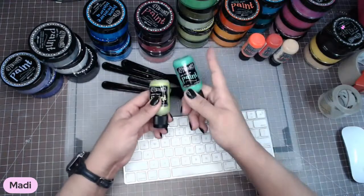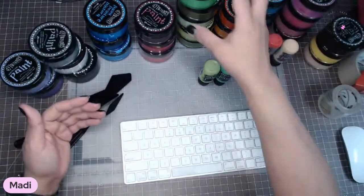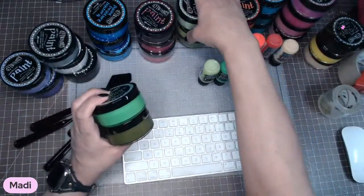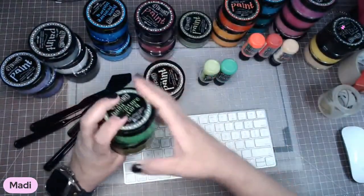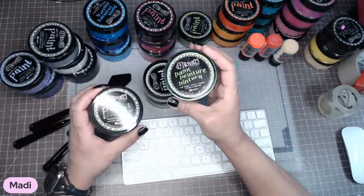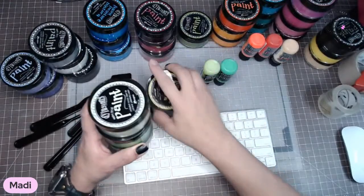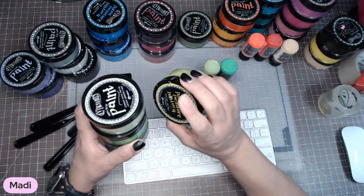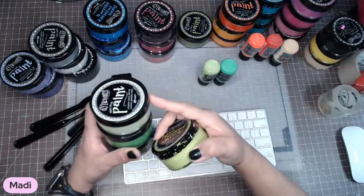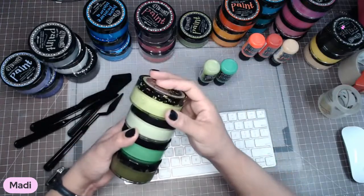Then we've got our greens, right? Now in the greens, I got a whole lot of greens. Why? Because Madison loves her teals and her greens. So you go figure, right? We've got Chopped Pesto, Cut Grass, Mushy Peas. Love Mushy Peas. I know the name is not the most enticing name, but it is a beautiful green. And your Fresh Lime, right?